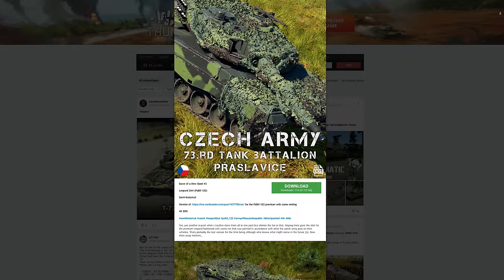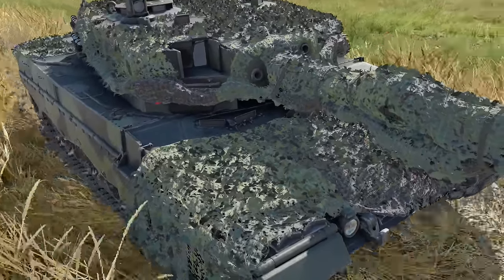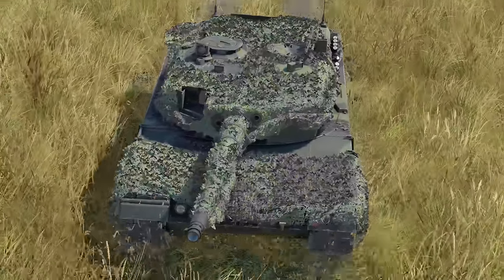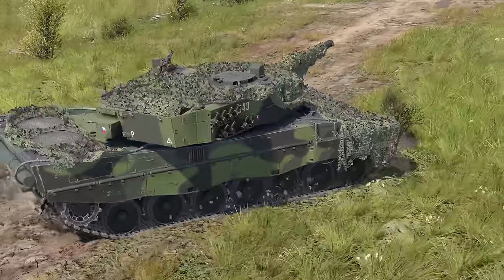And now let's check live War Thunder to see what's waiting for us there. And that's a really pretty Leopard with a camo net. It's almost real. The author took inspiration from an existing camo used in the Czech army. Thank you for your detailed work.